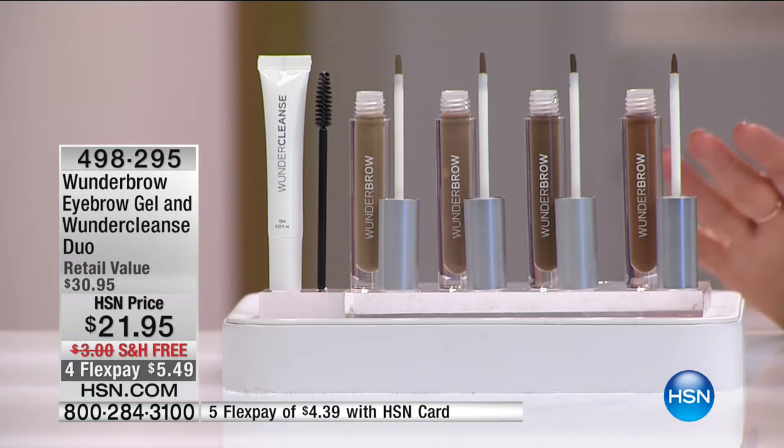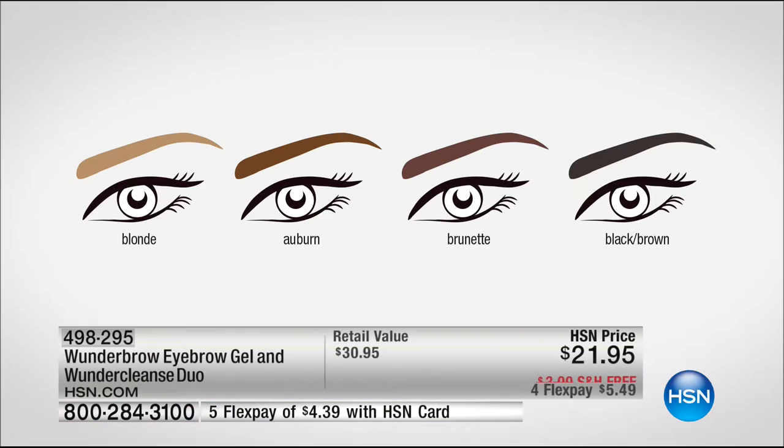But let's walk you through the shade choices. We've got it available in the auburn. We've also got it available in the black brown. We also have the blonde. If you're gray hair, silver hair, or a redhead, you might want to consider that one. And then we have one of the most popular, always one of the first to sell out, the brunette.